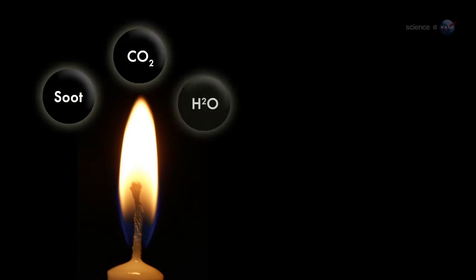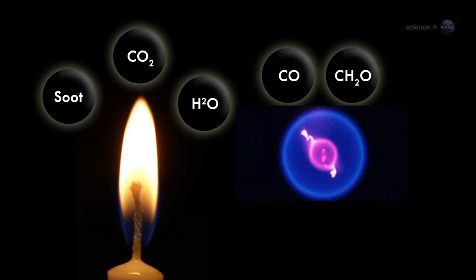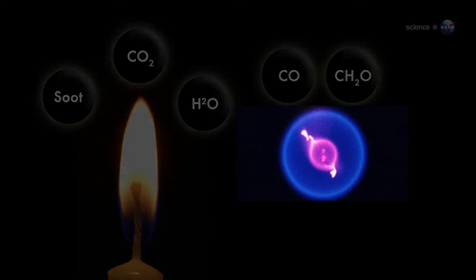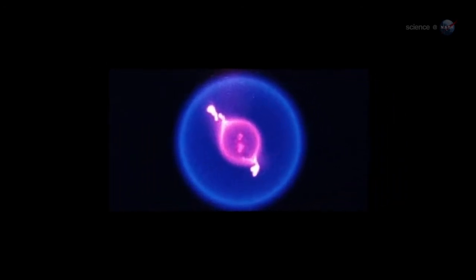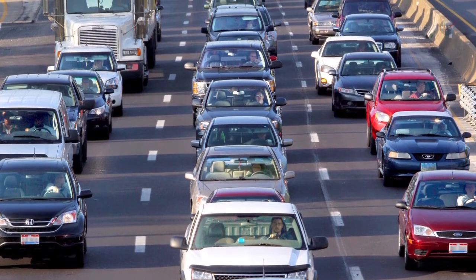Normal flames produce soot, carbon dioxide, and water. Cool flames produce carbon monoxide and formaldehyde. Similar cool flames have been produced on Earth, but they flicker out almost immediately. On the space station, however, cool flames can burn for nearly a minute. There are practical implications of these results, notes Williams. For instance, they could lead to cleaner auto ignitions.